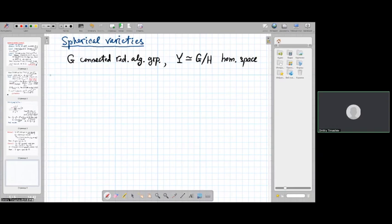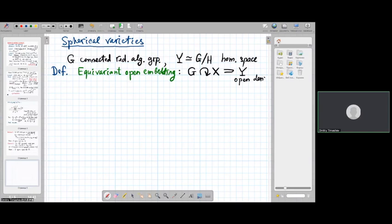Now, definition. An equivariant open embedding of this homogeneous space Y is some algebraic variety X acted on by G, equipped with the action of G, which contains an open G orbit isomorphic to Y. You can say that it contains Y as an open and also dense orbit. Y is embedded into X, right? Exactly. Y is embedded into X as an open orbit.